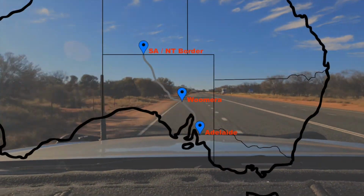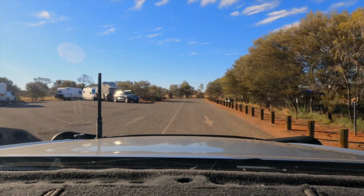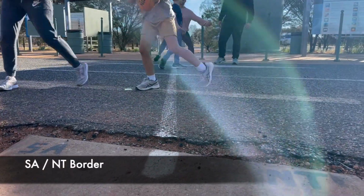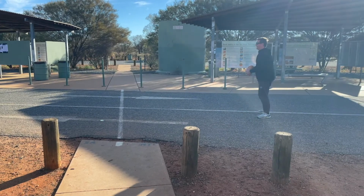After Woomera, it was back on the Stuart Highway for lots of driving to try and get as far north as we could. We stopped at Coober Pedy for the night and then hit the road again heading for the NT border. Nice! We need to get there! Gotta make it to the Northern Territory! Just!